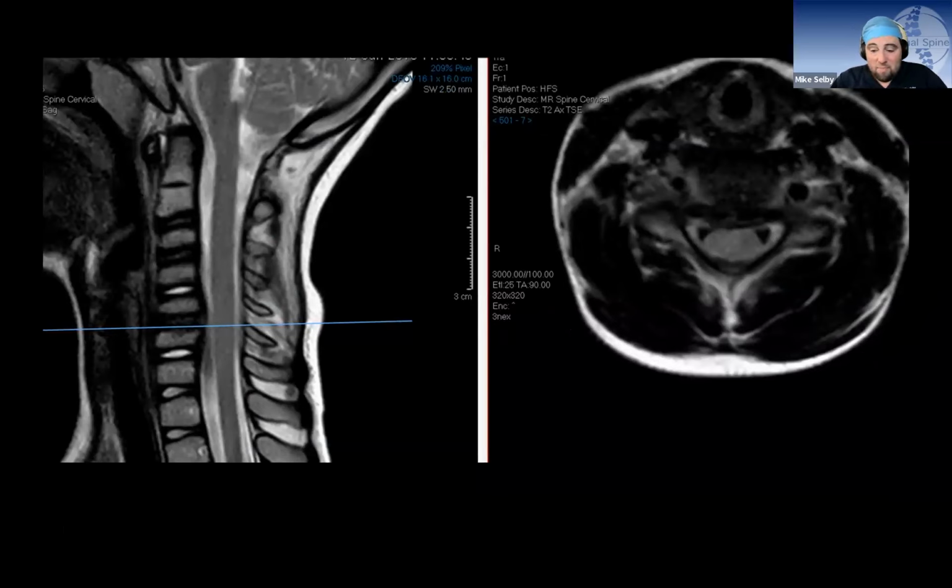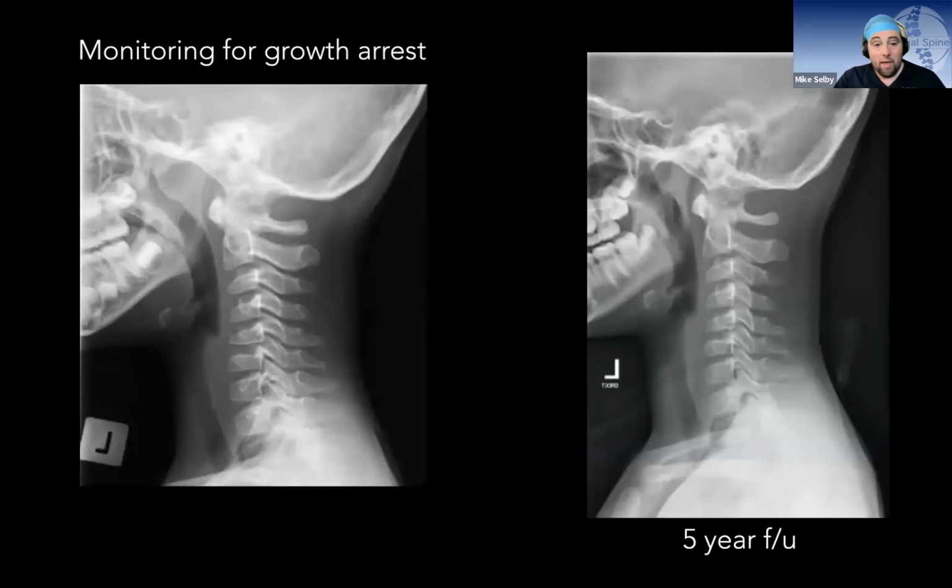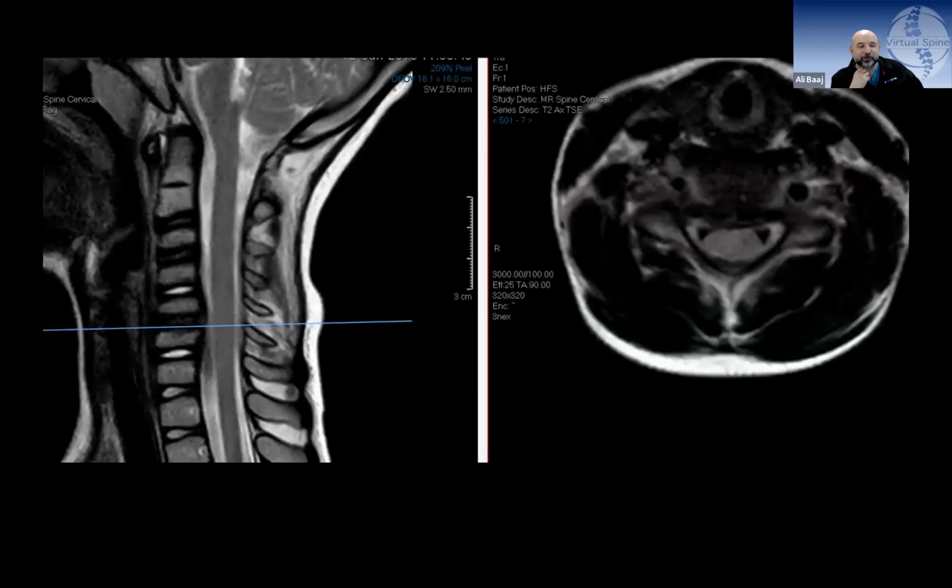At this point, I'm pretty happy with this MRI, and I've been following up this lad because it's Adelaide. Everyone knows everyone. He goes to my boy's school, so I see his parents around all the time. We've got him here with his X-ray result. That's definitely a great outcome.